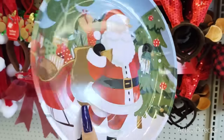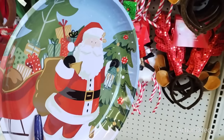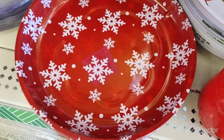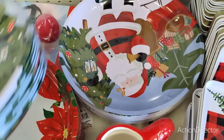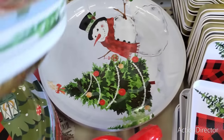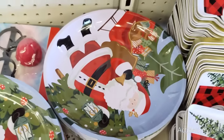With these tins, and you have Santa Claus and the sleigh and the Christmas tree, and he's holding the lantern. Sorry about the glare. And they have the poinsettia. And these are cute for giving baked goods on. The snowflake, and you can also take this to a party, and you don't care if you leave it. It's $1.25, let the hostess keep it, right? And yeah, snowman, snowflake, and Santa Claus.